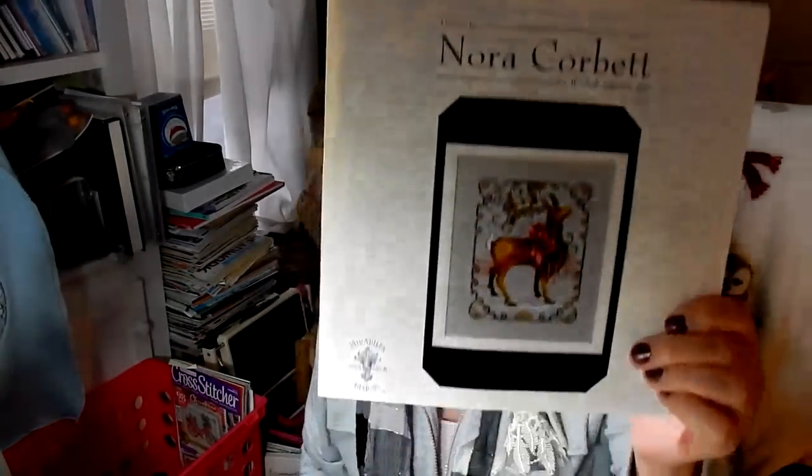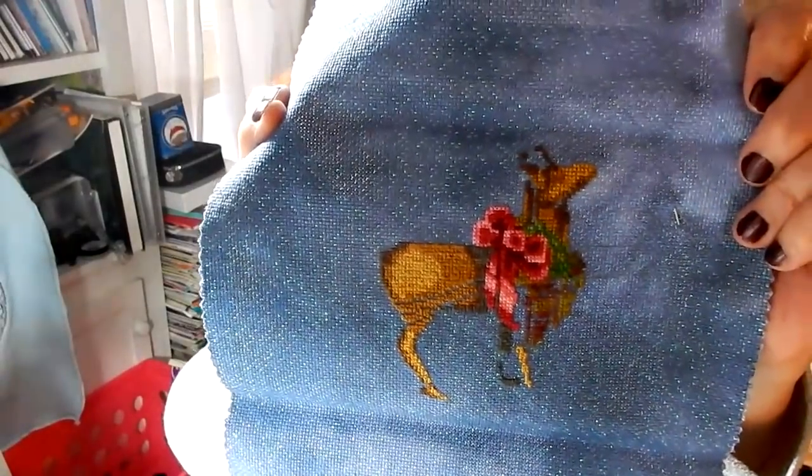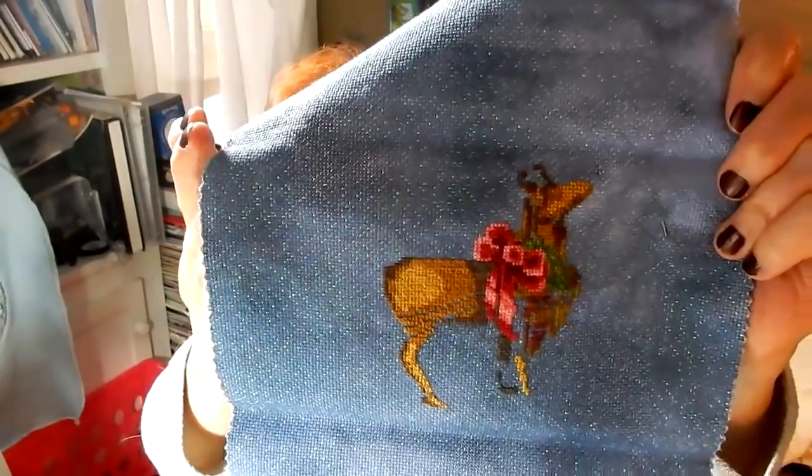Okay, the last thing in this Christmas bag is Christmas Eve Couriers, and it's Vixen. I'm really enjoying Vixen. And this is what she looks like. That's on 18 count, I think Lugana or Jobelan, not sure, opalescent, that I dyed myself. I've already finished Rudolph, and I have the other deer and the sleigh. So, yeah, I would like to finish Dasher so I can move on to others. Let me put these back in this bag.